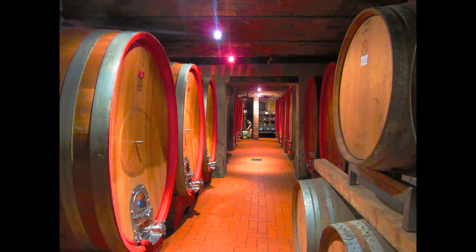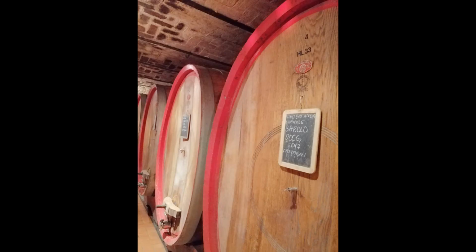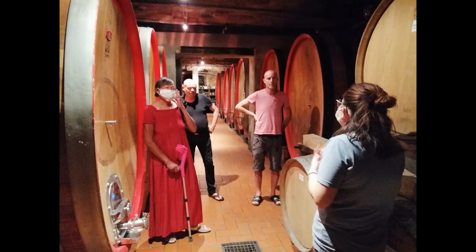Here is the barrel room where Erbaluna ages using mainly 2,000 and 3,000 liter oak barrels made in Italy of Slavonian oak. The 2017 will be a superb vintage, trust me. Julia points out some of the details to Rina and two French guests who claim to be immune from coronavirus.